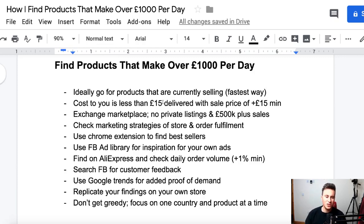Point two, cost to you less than £15 delivered. Anything more than that, then you run the risk of it getting delayed in customs and having to pay duty and taxes, etc. So try and keep that cost to you delivered. That does include delivery costs, so it includes the cost of ePacket, with a sale price of plus £15 minimum. What that means is if you buy a product for £10 delivered, make sure it has a perceived value and you can sell it for at least £25.